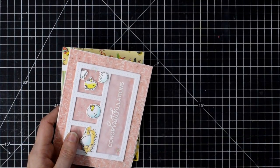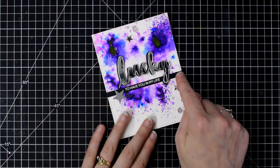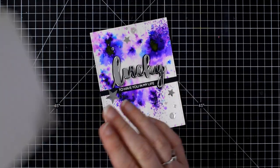So another mouse. Oh yeah, we've also got this one for the leprechaun. So yeah, we've definitely got enough leprechauns. Might need another mouse. Let's put him there so I remember.